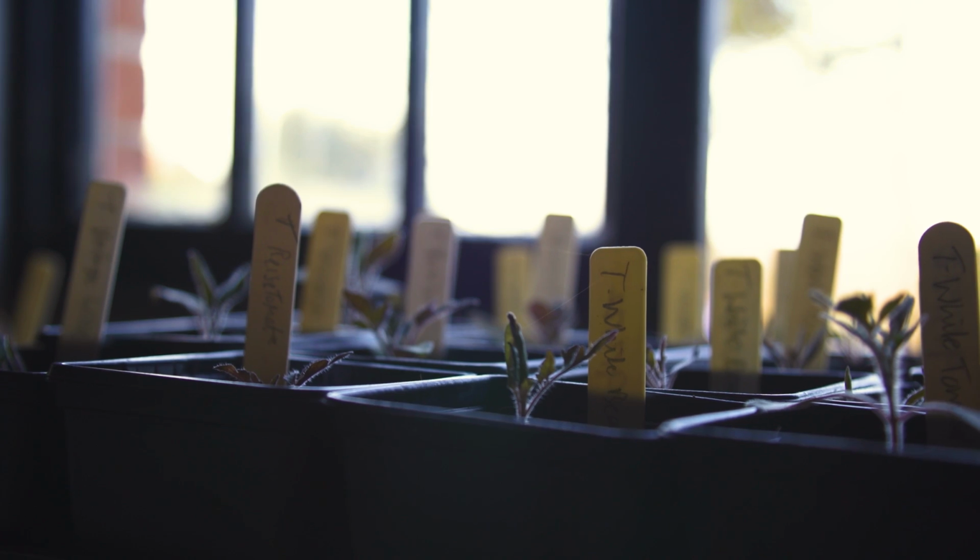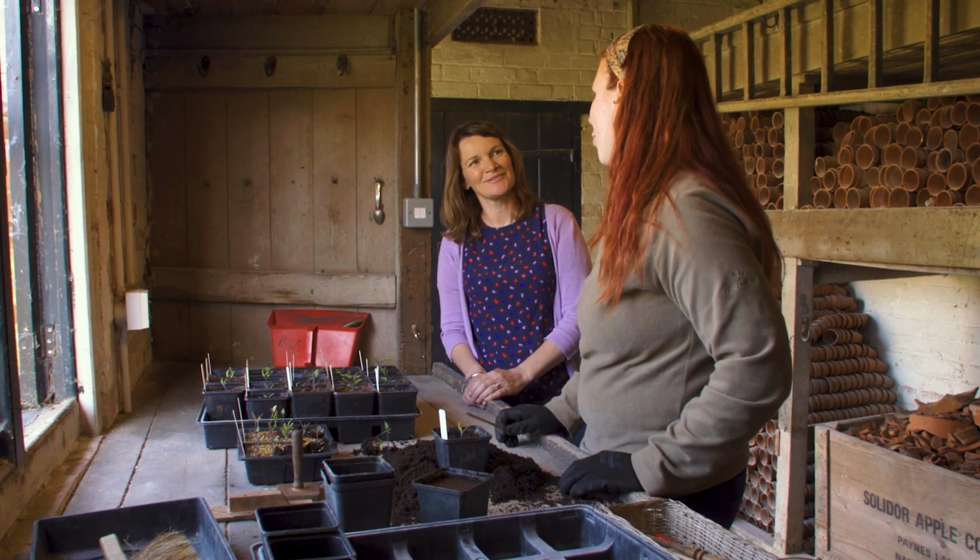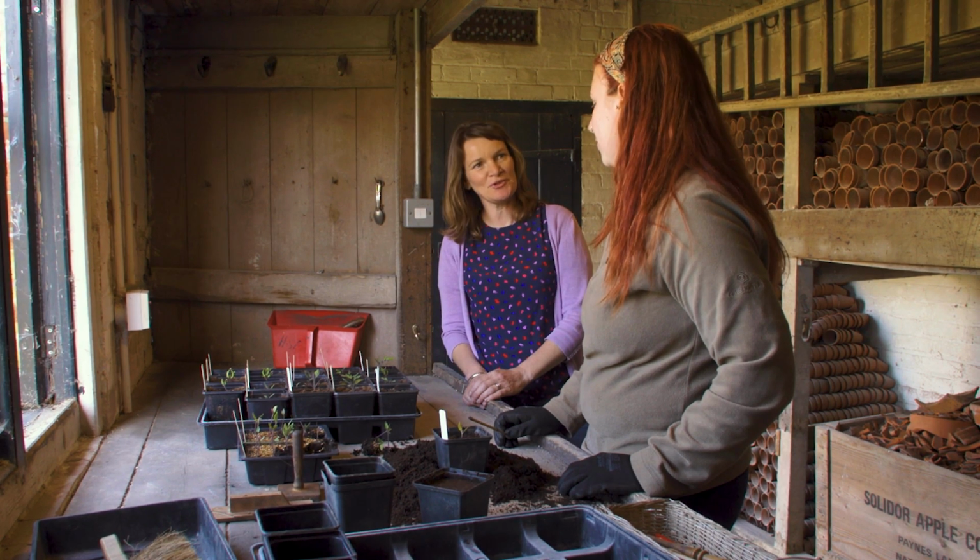They're actually going to go into our tomato house, so we're very lucky. We've got a south facing tomato house, which is part of our vinery range. So we'll be planting them in pots in there. So they'll have a lovely, warm, sunny environment. And how many varieties will you be growing? So last year we grew over 60. Wow. But this year we're growing over 40.